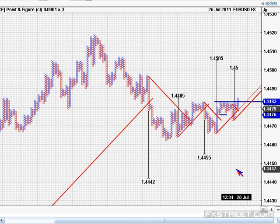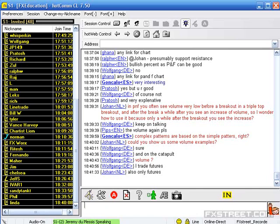Really what it's about is the more times the price comes up to a particular level and the more times it gets thrust away from that level, if it does eventually break out, that breakout becomes stronger. So complex patterns like the one that we're looking at on this 1 minute chart, you can see the price has come up to that 144.83 level a number of times and has finally managed to get through there. And that's what you can see on a point and figure chart.